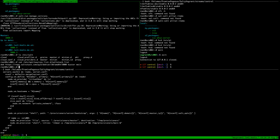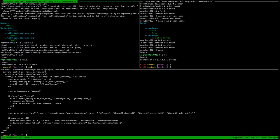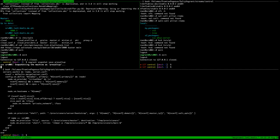Okay, now before I do any of that, I'm going to use Vagrant, and I'm going to create a snapshot. So we can do snapshot save, and then we just give it a name that is convenient. Let's call it pre-salt-update. So we can create a snapshot. Now, we're doing that here because that essentially gives us a get out of jail free card. When we mess things up, we can go back to this snapshot, or if we want to try something else, we can go back to the snapshot, which will take us back in time to exactly where we are now.